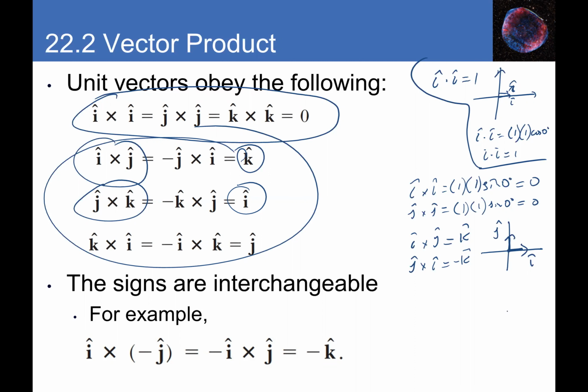But you have to be careful. Are you going from i hat to j hat, or from j hat to i hat? You can get the opposite direction. So in any case, work with those. Play with your right hand. Try to understand how the unit vectors are related, because mathematically we can a lot of times just find the direction of the force if we're using the vector version of the equation directly.